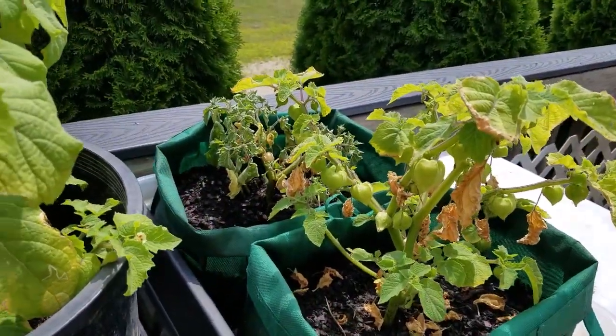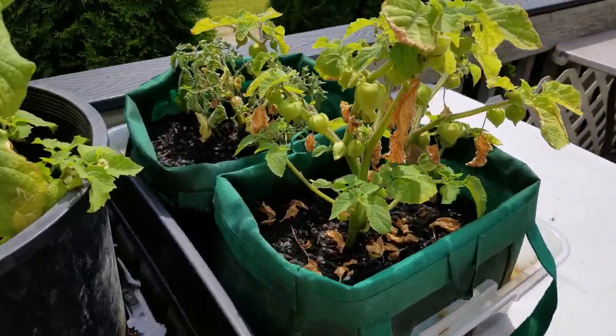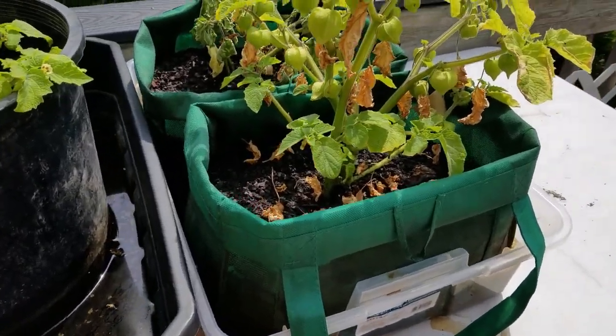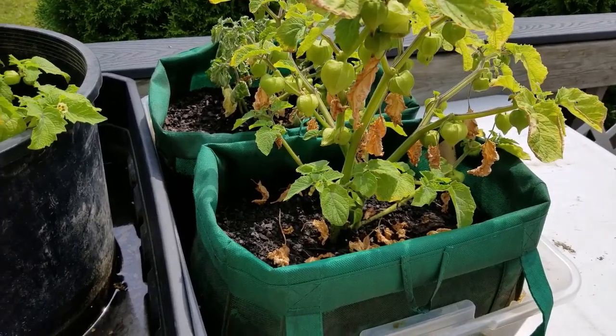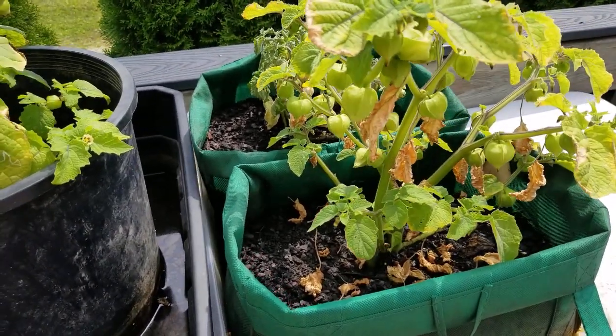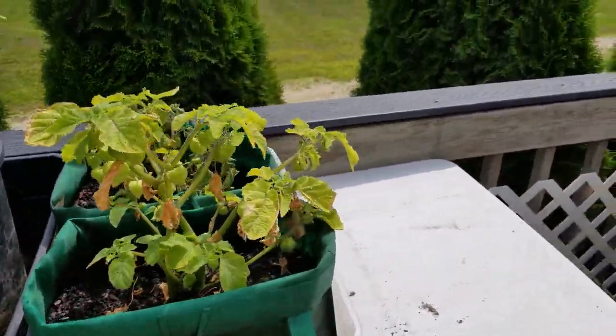See over here, I think we've just had a bit too much water. I put them in the bags and they absorb the water, even though they're in soil rather than mix. The bags absorb the water better and keep the soil wetter. And we've had some really hot weather.